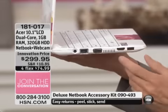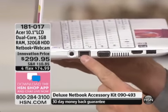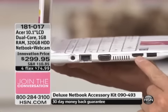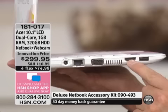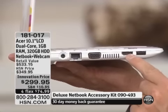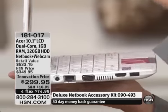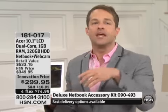When I turn this to the other side, there's another little surprise. There's your 3rd USB port. There's a VGA port. There's an Ethernet port, fully networkable. Do you know what that is? That's an HDMI port. An HDMI port alone is usually worth about $150 as an addition. So there's an HDMI port on this, which means you can send high-definition video and audio from this computer to a larger screen.